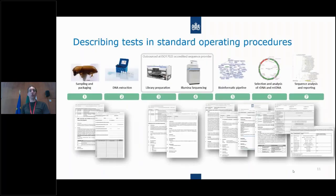And then the next step, of course, is describing and standardizing everything in standard operating procedures. We have procedures for steps 1 and 2. Steps 3 and 4 are described in standard operating procedures. The bioinformatic pipeline, the interpretation, the selection, everything. It's a forest of documents, and it's a good thing that it's digital, because otherwise we would need an entire forest cut down to produce all the paper.